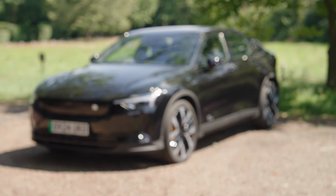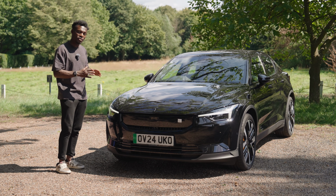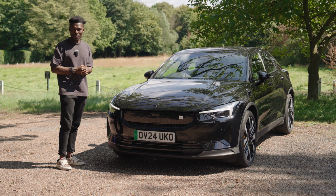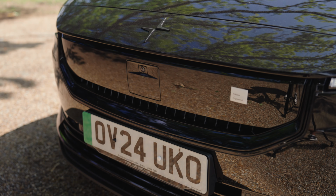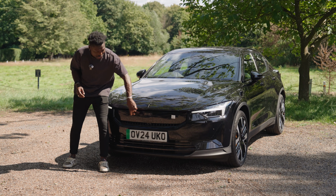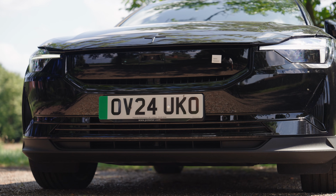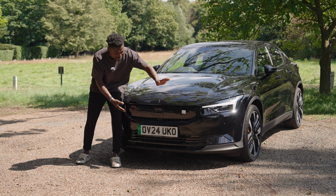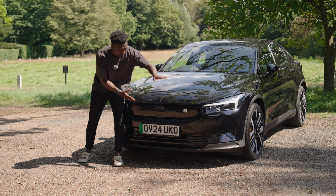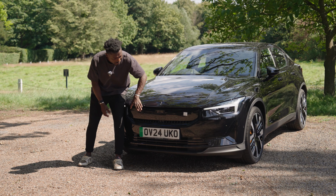If we start with the design, they haven't actually changed much when it comes to the exterior. A lot of the changes that have happened to the Polestar 2 are actually underneath, which we'll also talk about. If we look at the front here, a lot hasn't changed, apart from this grille. They've replaced what used to be the grille with this Polestar 3 sort of design, which houses all the smarts. So the radar, the cruise control system, the safety system, it's all housed in this area that's called the smarts area, which looks pretty cool.